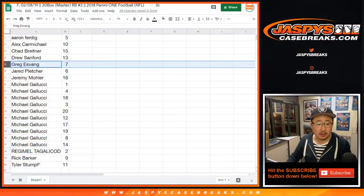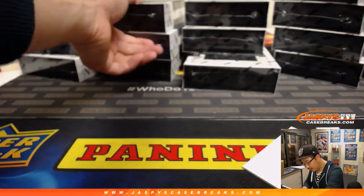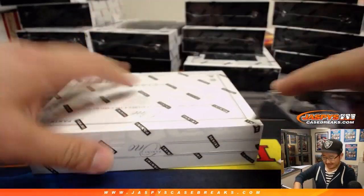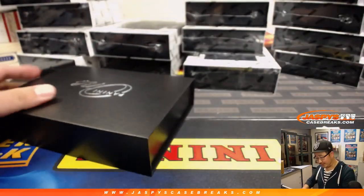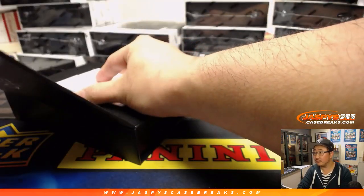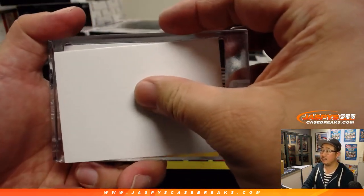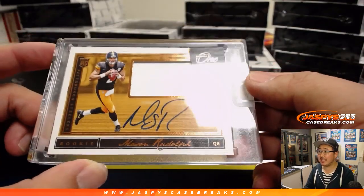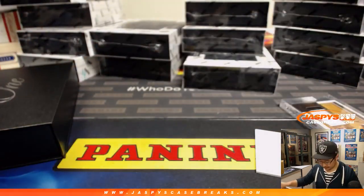All righty. Jared, you're next. Box six. If this box is empty, then I'll autograph a box and send it to you. All right, box six. Good luck, sir. And it's Mason Rudolph, the red-nosed reindeer. 13 out of 49. Two-color patch and autograph. Nice.